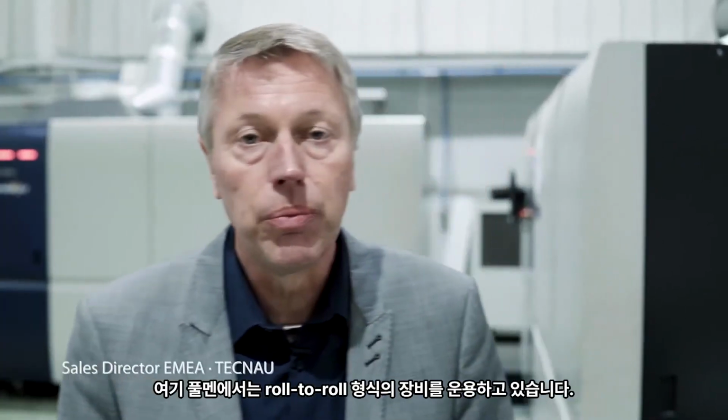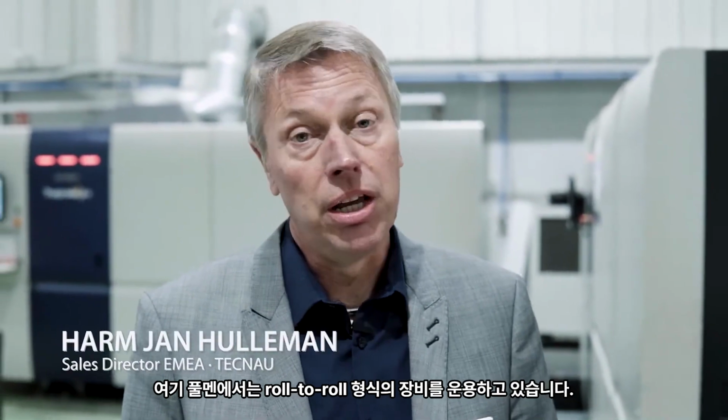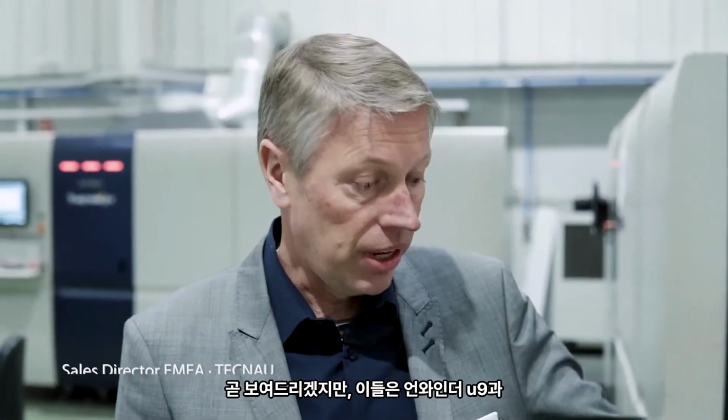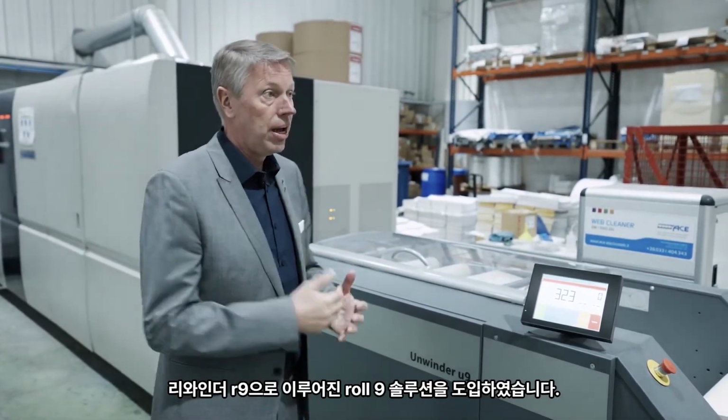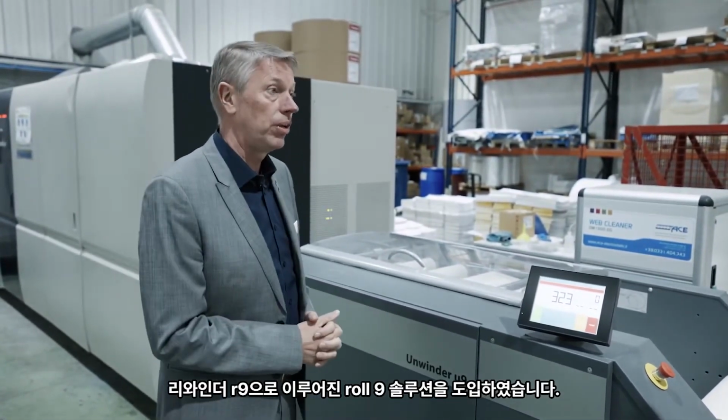So here at Pulmen we have the customer running in a roll-to-roll configuration. And for that they are using the Roll 9 solution, which consists of the Unwinder U9 and the Rewinder R9, which we will see later on.